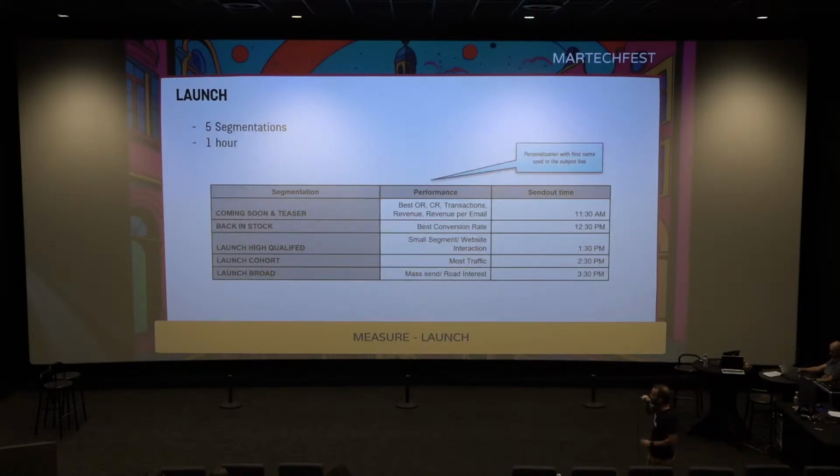And then, as I brought to you, these 5 segmentations were sending hour by hour, because we wanted to track the performance and not deliver a bad customer experience when you go to the website and the bike is already sold out. So, of course, the coming soon teaser was the first one, and the smallest segmentation that we had. It drove a lot of our performance for the best open rate, the best click rate, the most transactions, the revenue, and the revenue per email. Of course, we also personalized this with the first name, so we got even a bit more out of our work.